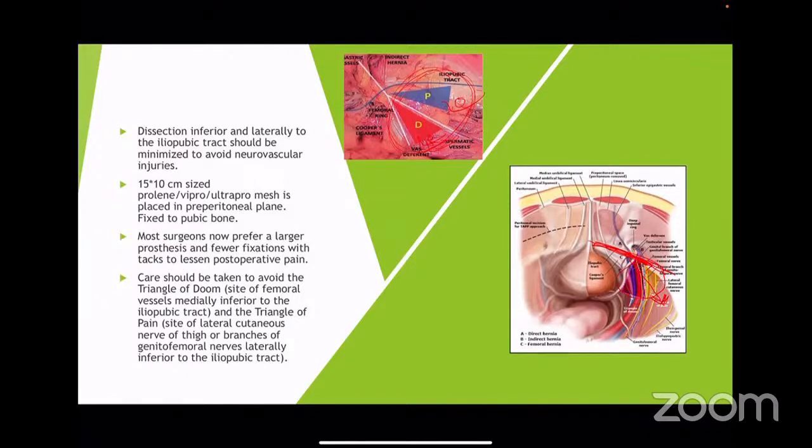They'll put that mesh in the pre-peritoneal plane, of course, because we have entered into the pre-peritoneal plane for the same thing, and we have reduced the contents. We'll put the mesh in the pre-peritoneal plane, and then we'll close that pre-peritoneal space, closing the peritoneum layer-wise, and will come out after that.